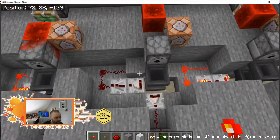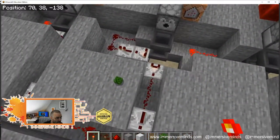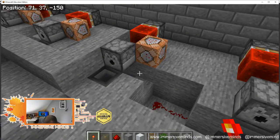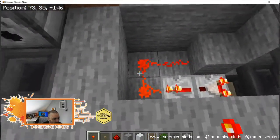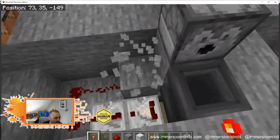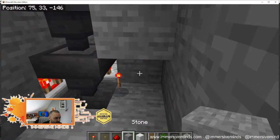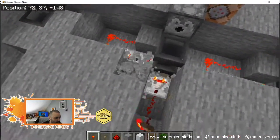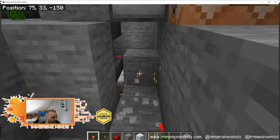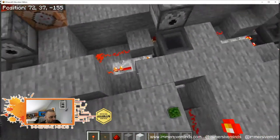That's working. This one, so that's fixed. This one isn't. I can't work out what's going on. Light up one of the comparators. You mean like there? There. Nah, that's just that little bit at the end doesn't work. It's something to do with these torches. There we are, that one's working now. It didn't like the redstone torches being... There we go, that one's working now. That's all it was. It was the torches for some reason.